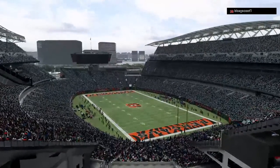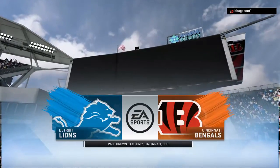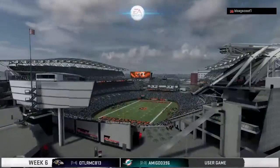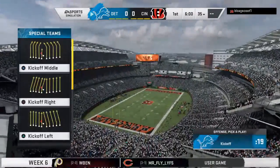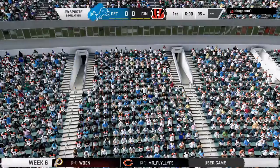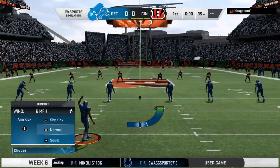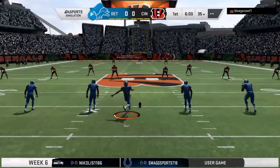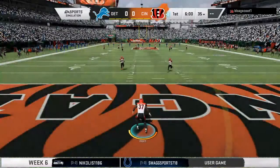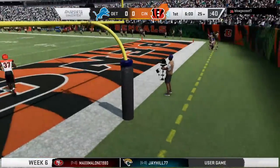Named for the legendary coach and co-founder of the Bengals, here's a good look at Paul Brown Stadium on the riverfront in Cincinnati. The scene a few moments ago, here it is. It's unlike any other in sport as both teams made their way out of the tunnel. These folks are fired up as their guys are ready to do battle between the Detroit Lions and the Cincinnati Bengals. Set to go now in Week 6 of the NFL season, and we are underway on EA Sports.